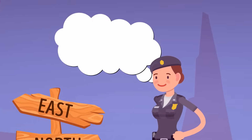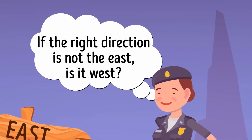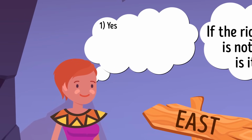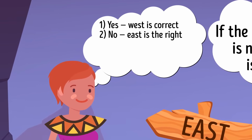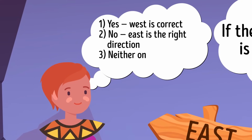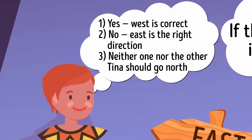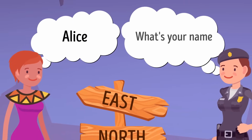She should ask, if the right direction is not the east, is it west? Here's why. There are 3 possible answers. 1, yes, west is correct. 2, no, east is the right direction. 3, neither one nor the other. Tina should go north. Or, Tina might just ask the name of this lady and then introduce herself.